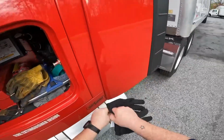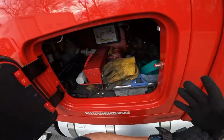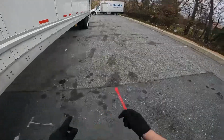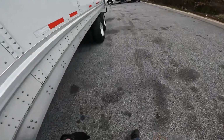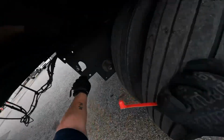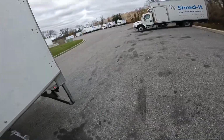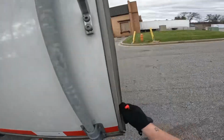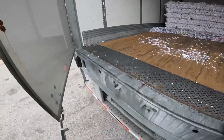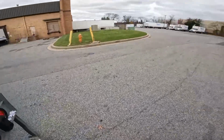Get my new gloves out. And they don't provide us with the seal, so we have to use our own. Company policy, all trailers must be sealed. See, 1, 2, 3, 4, 5, 6, 7, 8. Yeah, I gotta move that back. Yep, so all it is basically garbage. Makes a mess. But it pays, so as long as it pays, we'll haul it.